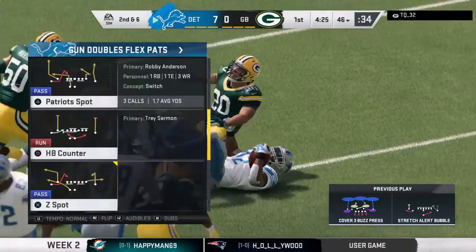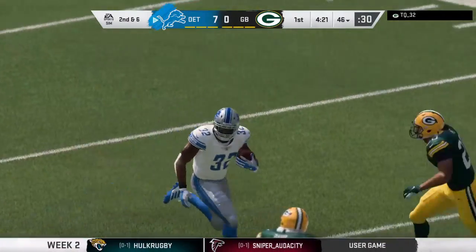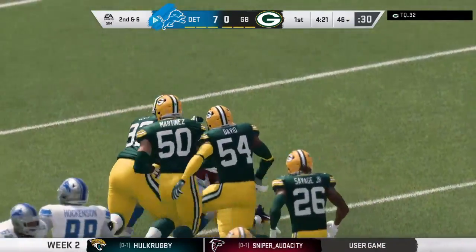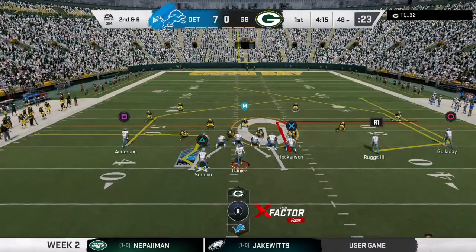Kevin King coming up from the secondary to make the play. It's now 2nd and 6 at the 46-yard line. The run got 4. Now they deal with a 2nd and 6.